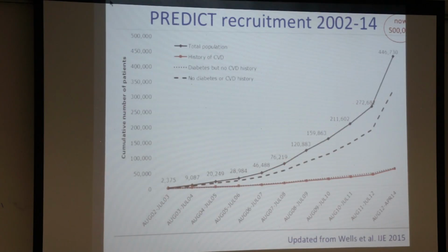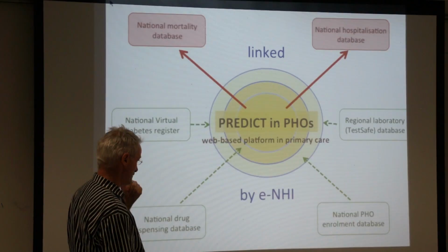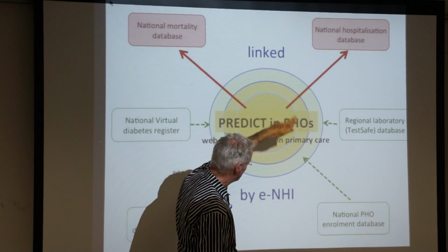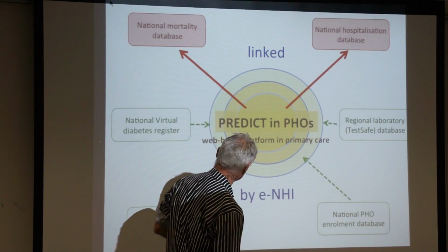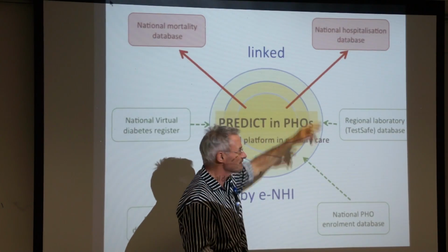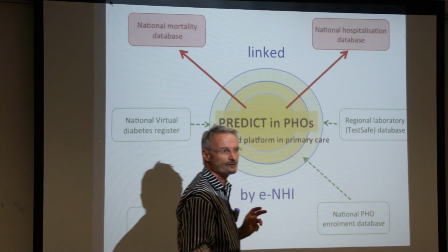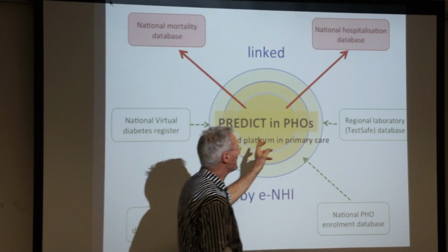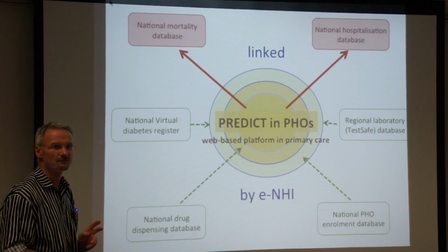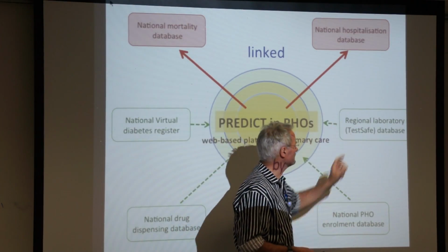And we've now got 500,000. This is another version of one of those pictures I showed you. This is our increasing data set that we get from general practices. I mentioned that we can link it to mortality and hospitalisations, but we can also, I don't know whether any of you have heard of TestSafe. TestSafe is a regional laboratory database. We have every laboratory test done in the Auckland and Northern region, so we know what happens to laboratory tests.